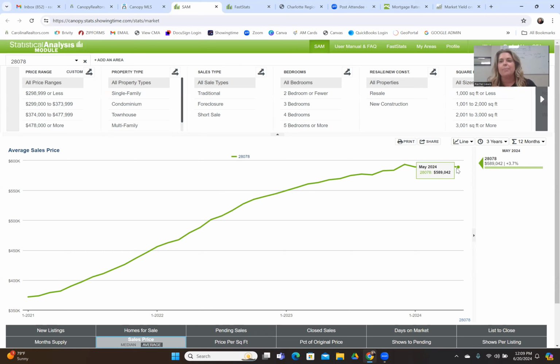I mean, here's the thing. The reason I don't like to look at monthly data month over month is you can have one house that can sway things, good or bad. If a bunch of 2,000 square foot houses sold in May versus 7,000 square foot in April, that can sway it. So that's why we like to look at the rolling data when we're talking about average price per square foot. So for Huntersville, we are at 589,042. So essentially, if you had bought a house 1 year ago, you would, just by living there and owning it, have added about 3.7% equity to the house.